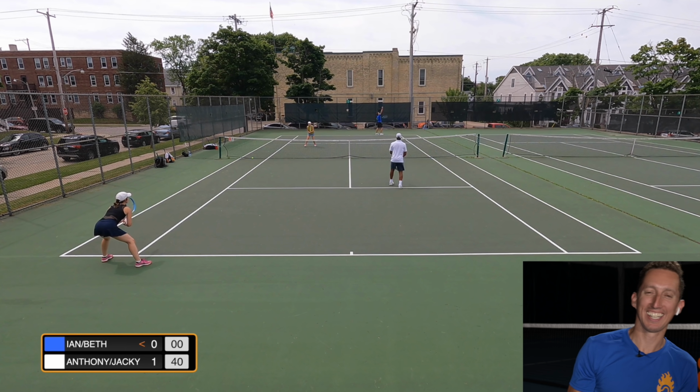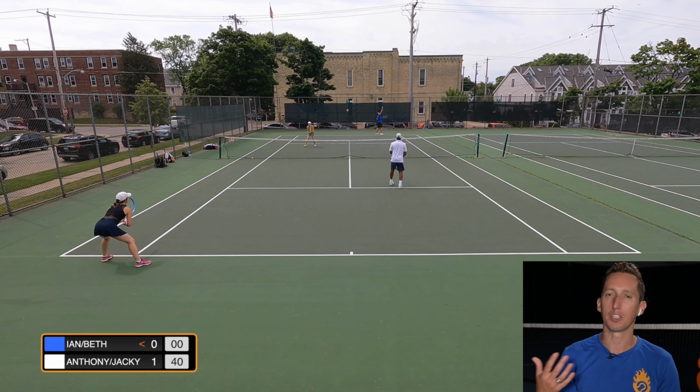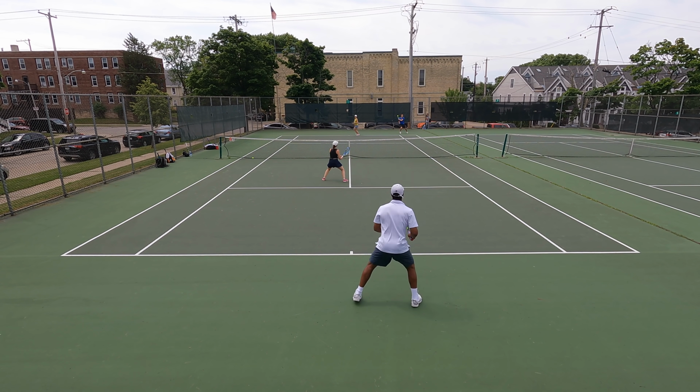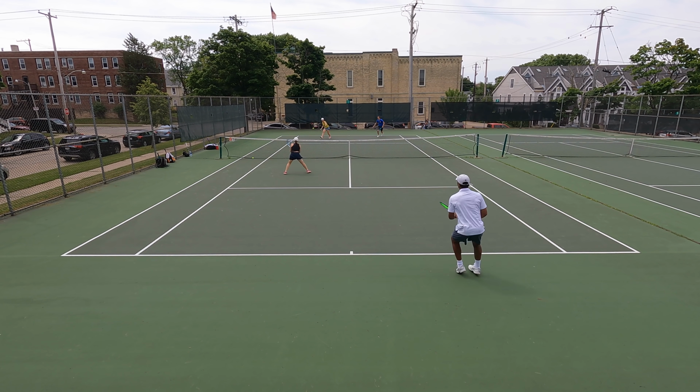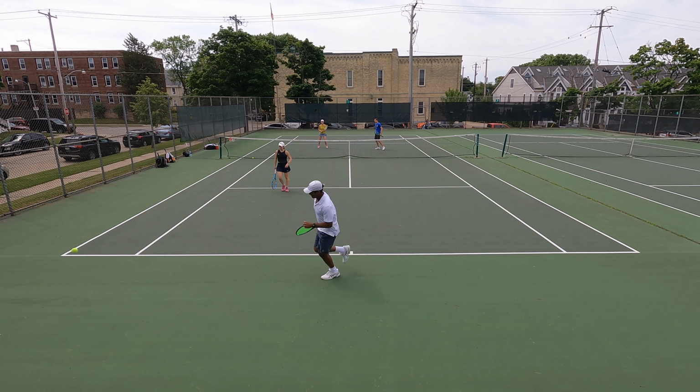So I haven't won a point yet. And you can just get a sense here that Anthony and Jackie are just in a different speed than us. They're playing a different gear than us. Beth and I, as we get into points, are playing okay shots. And then those okay shots are just being sent back at us at a totally different speed.